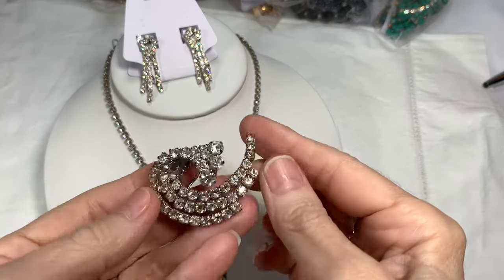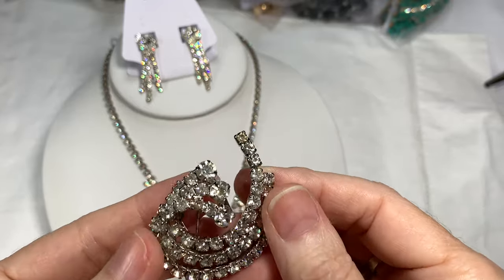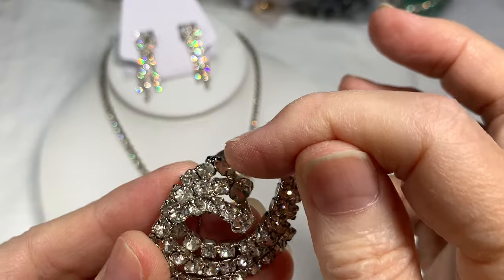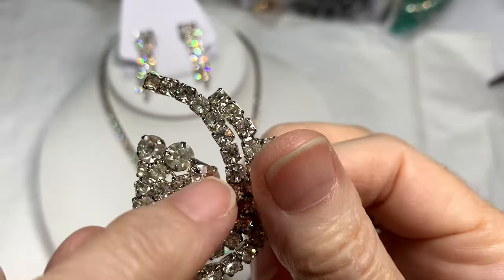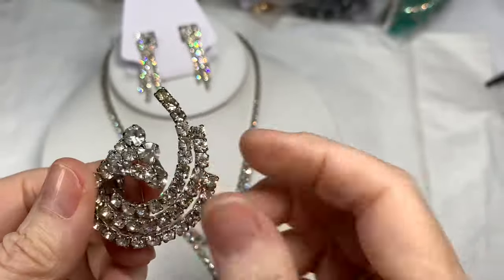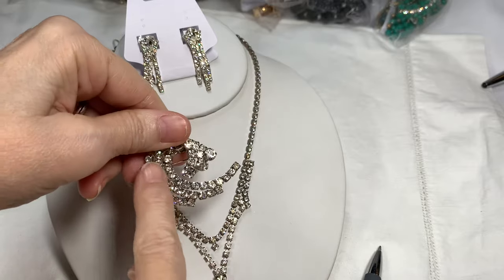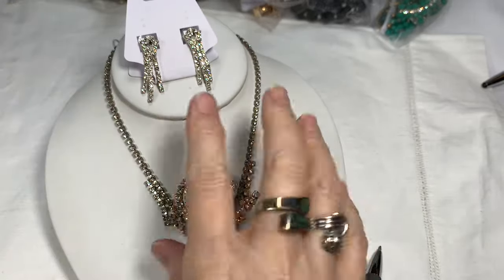And then I'm adding this glorious brooch. It's so pretty. It's like a swirling star. It's got really big stones here, and this, and the start of it. You can see these three big ones. And then they go a little bit smaller and spin around, and the same type of chain effect, I guess, of prong set. So this is so pretty.